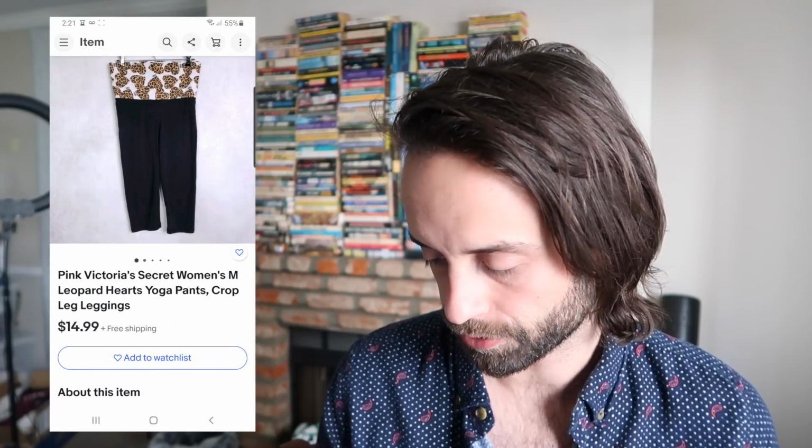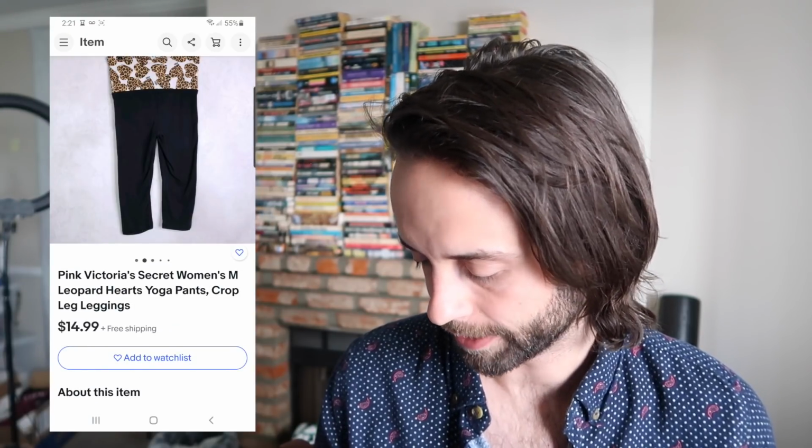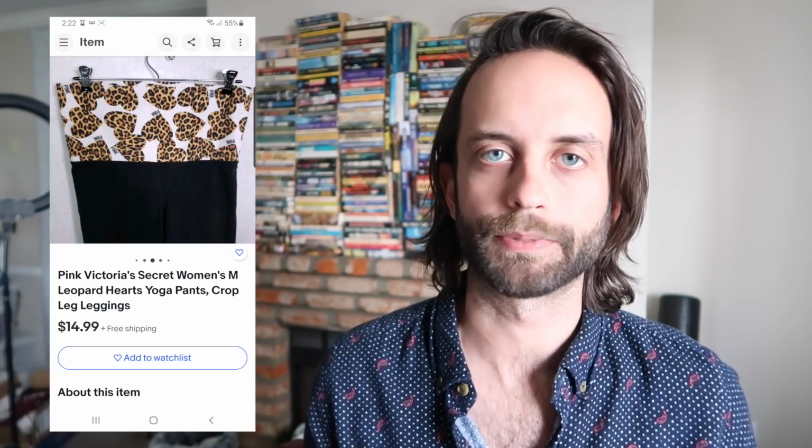Good bolo for the bins. Just a cheap little nothing pair of leggings from Victoria's Secret. Pink is one of the lower end lines in Victoria's Secret, but these athletic leggings seem to have some good demand. Women's clothing, not my wheelhouse. I just pick it up at the bins because why not?